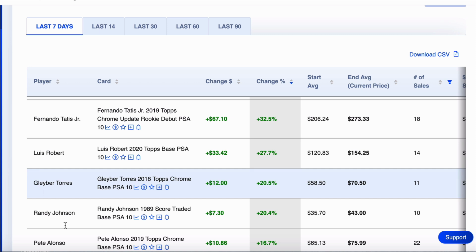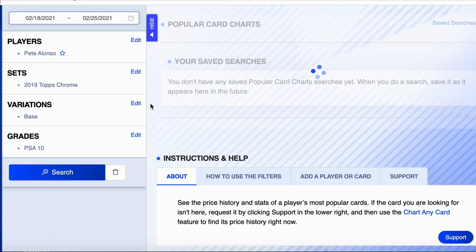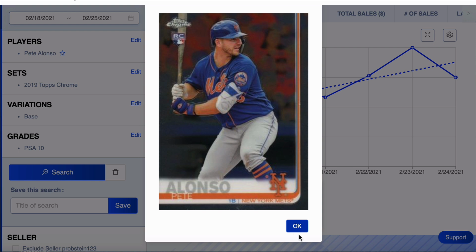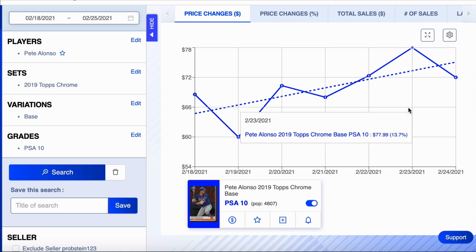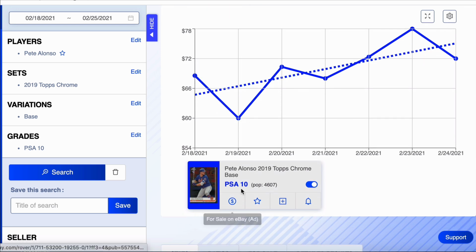Pete Alonso, 2019 Topps Chrome. Next on the list, up 16.7%. Let's chart it. Pop count of 4607. Look like a beast. You look like you can hit some home runs. Started the week at 68, high sale of 78, and then latest sale of 72. So it hasn't actually really changed much, which 16% isn't really that much.